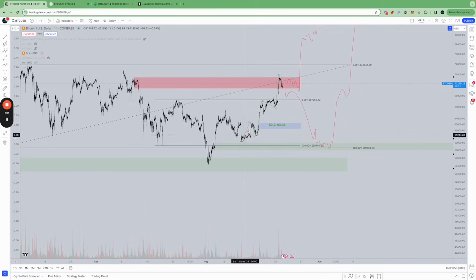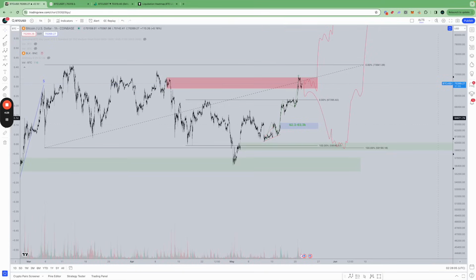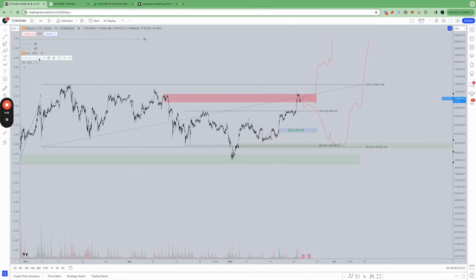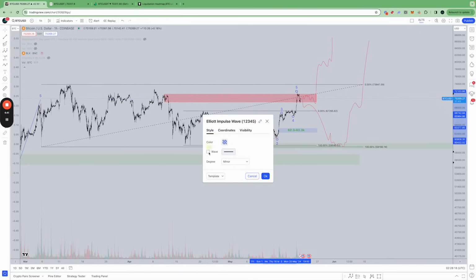This potentially completes a 5-wave impulsive move off of our lows here at 60.4K. If this is indeed an impulsive move off of the lows, then what it implies is that our bottom is now in, okay? And again, this is what the 5-wave impulse looks like, okay?